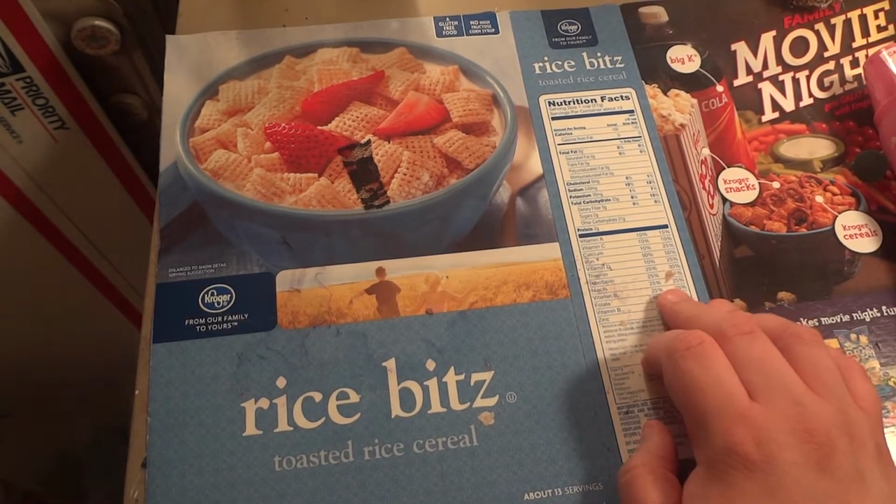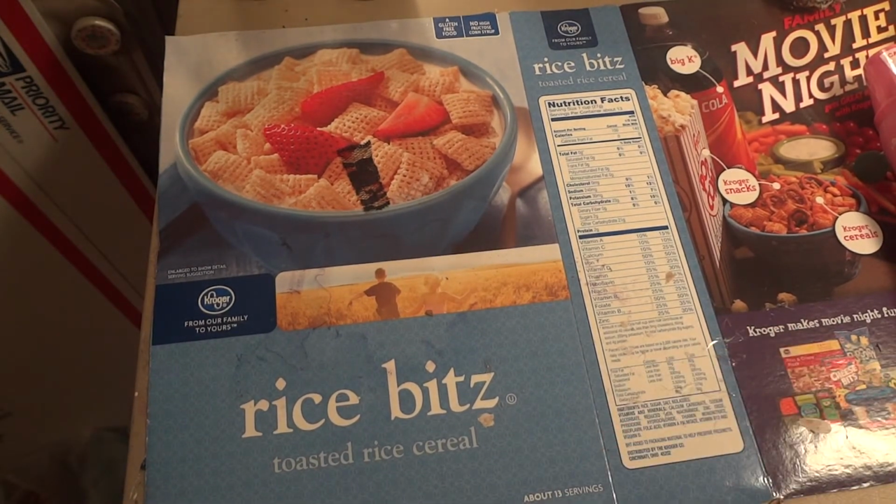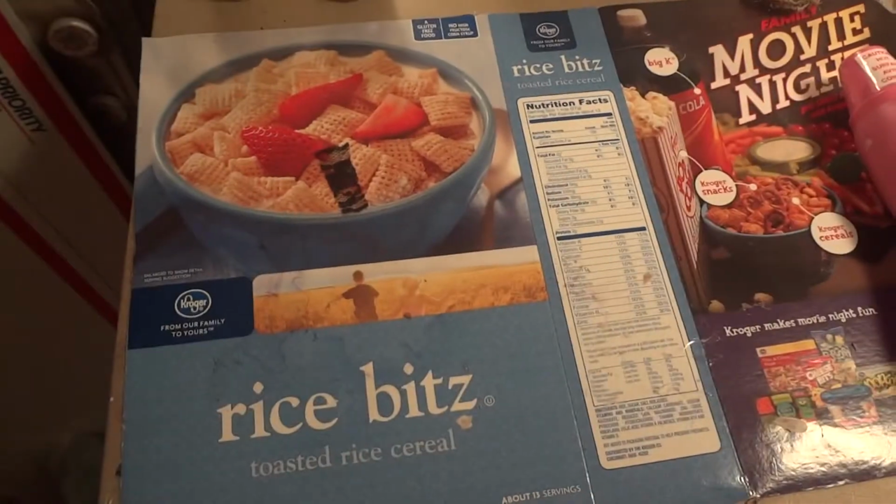So we went to Treasures and we got the scale and a couple other things, and then I'm gonna move the camera because it's already set up and I wouldn't have been able to get it in frame anyways.